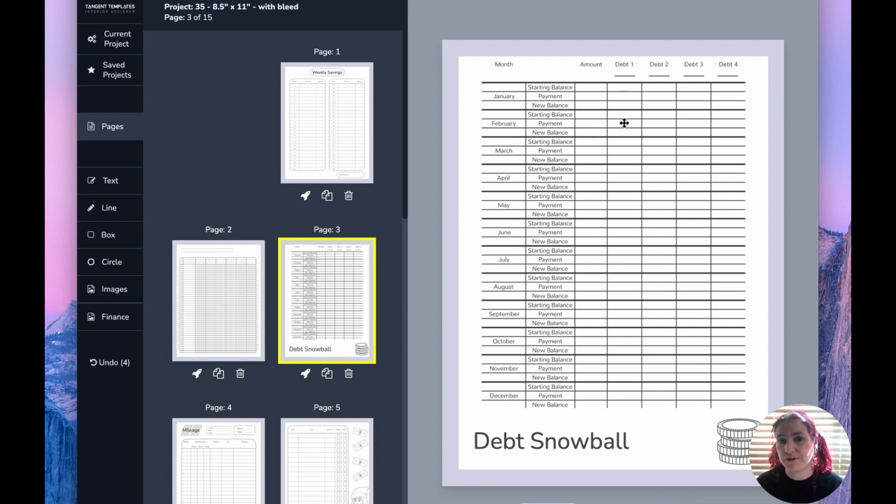So the idea with the debt snowball is that you can track up to 4 debts here, and of course the total amount. And what you do is you put the balance of each debt at the start of the month, how much you paid into it, and what the new balance is. And hopefully by the end of the year, all those balances will be at 0 and you will be debt-free.